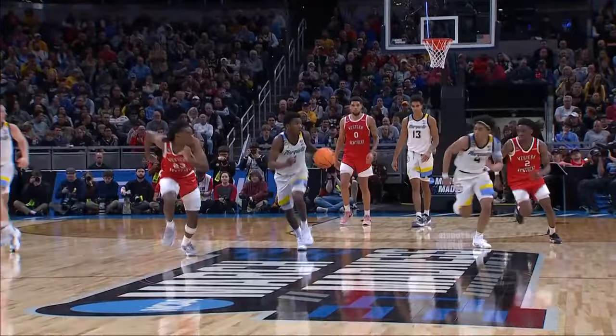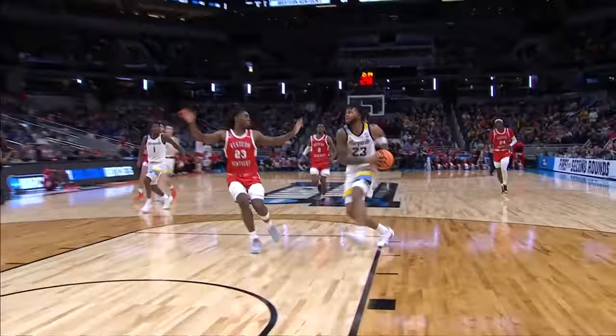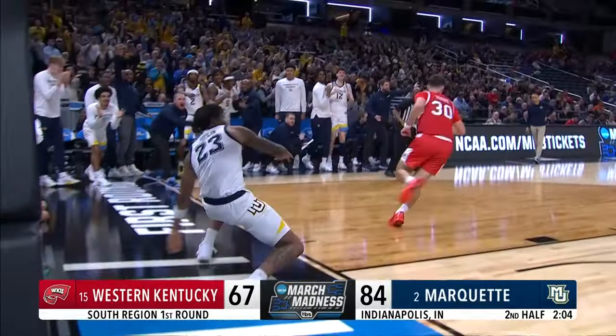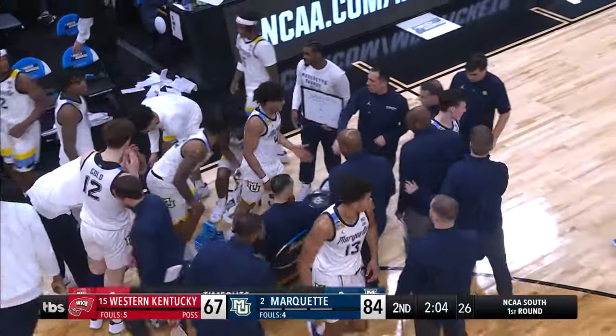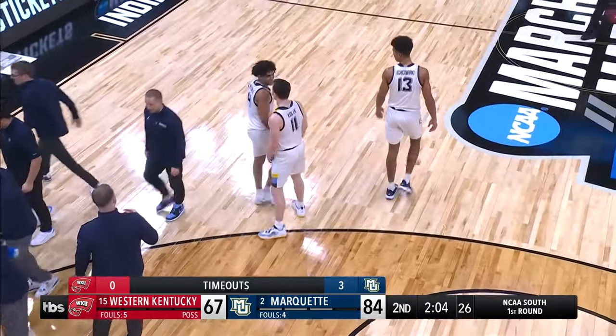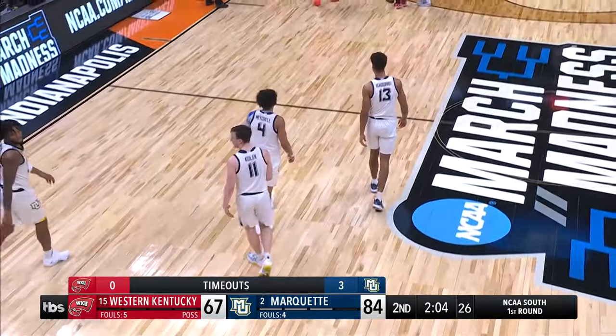Marquette. Defense leading to offense. The transition game there. The scoring all over the floor. This program has a first-year head coach, and they won 22 games and finished in 3rd place in Conference USA after going 17-16 last year.